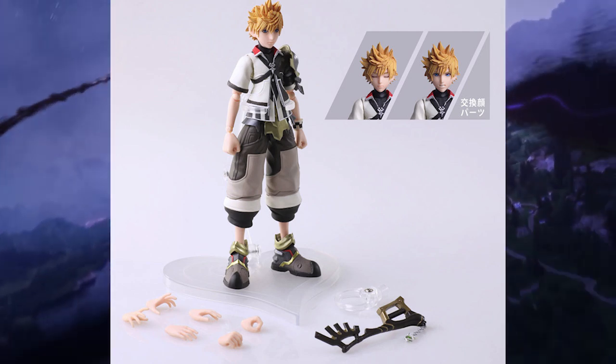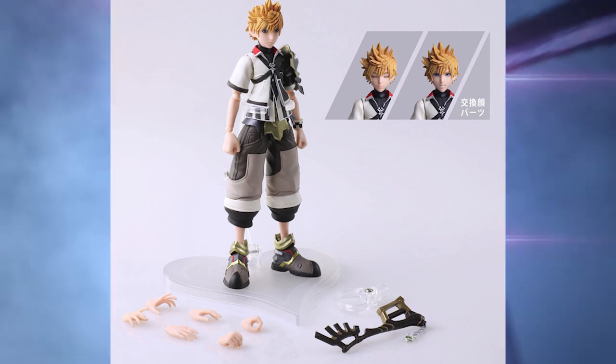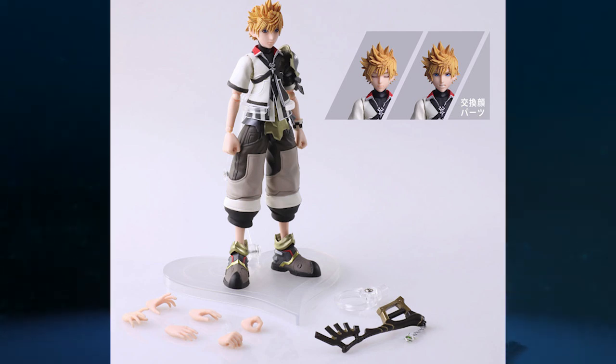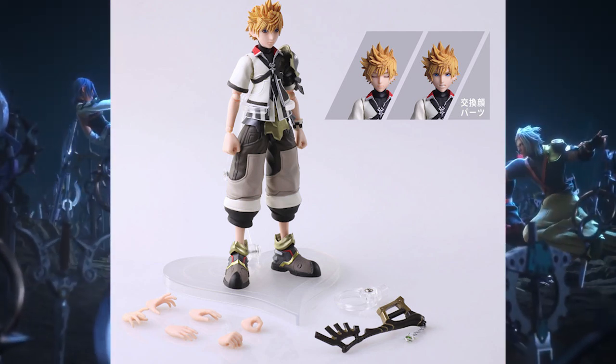There's a lot of cool things to come, but hey, Ventus is the next figure coming out, so I'm going to assume clearly that means Aqua is going to be next. Of course, obviously Terra is going to be the last figure to be releasing. No word as to when he will be releasing. We didn't even get an image of him.